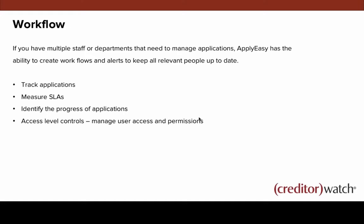You can measure SLAs, identify the progress of applications, and something else that I've added here, you can also create access level controls. As I said before, each user can have their own access, but you can actually manage what they can see and what they can do. So we've got manage user access and permissions as well.